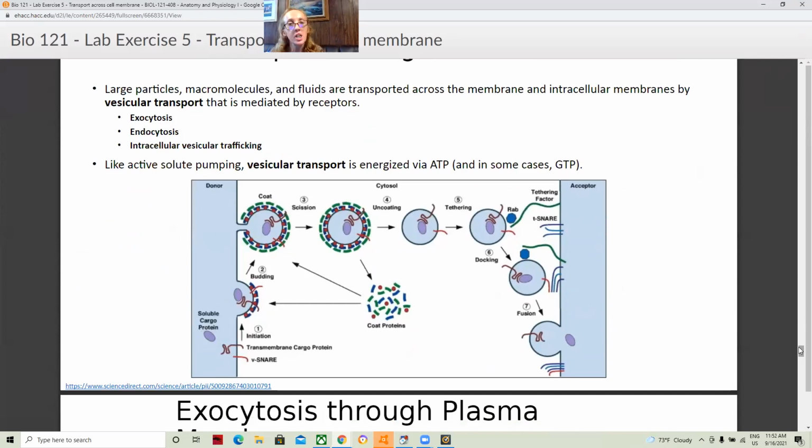So this is where there has to be a change in the structure of the membrane to move things in and out. And those changes in the structure have to actively use energy to be changed. The only way the structure can be changed is via ATP here. So we can have exocytosis where things are leaving the cell. We can have endocytosis where things are entering the cell. We can have intracellular vesicular trafficking. If you remember, we have lots of different organelles in the cell. So intracellular vesicular trafficking is where things are moving from one area of the cell to another area inside the cell, all within the cell. So intra meaning in the cell.